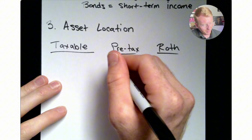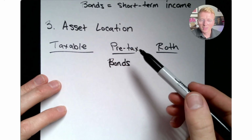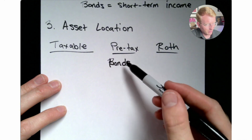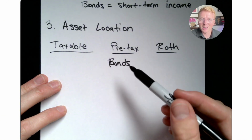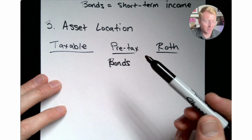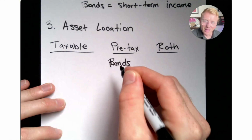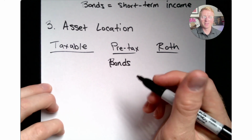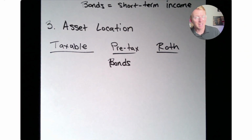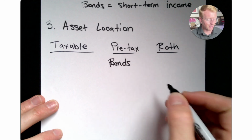So let's talk about something. First, there's some easy giveaways. So bonds work really well in a pre-tax account because bonds are not tax efficient assets. The income that you get from a bond is taxed as ordinary interest, right? Or ordinary income. Because of that, you can shelter that income inside of a pre-tax 401k or an IRA. If these bonds were in your taxable account, then you're getting a 1099 every year that is including the interest from those bonds, and you are paying taxes on that interest at your marginal tax bracket. We tend to want to shelter that income inside of a pre-tax account.